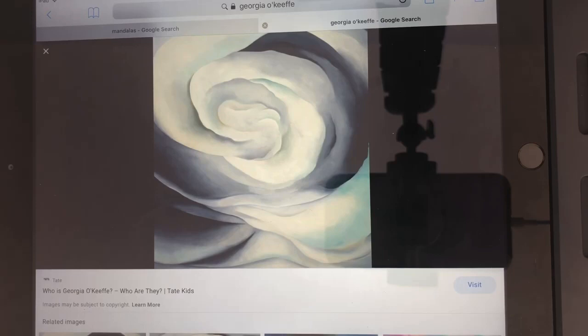Our next question is, what does this remind you of? Does it remind you of something? What do you notice when you look at this? Do you see colors? Do you see something in it? What does it remind you of?